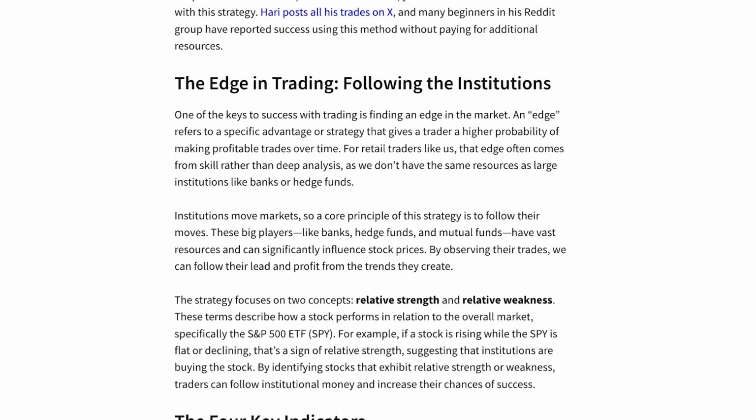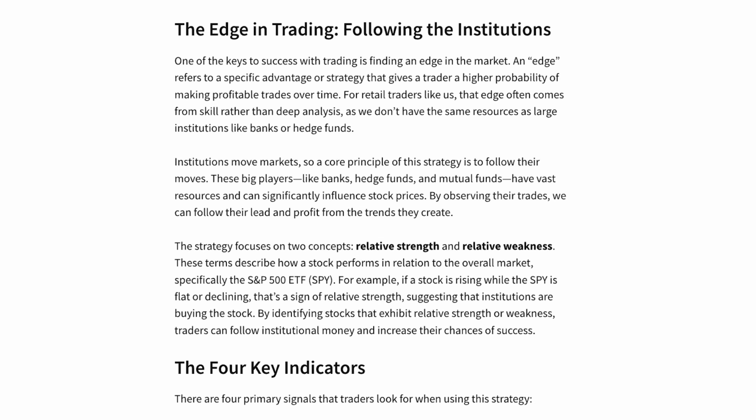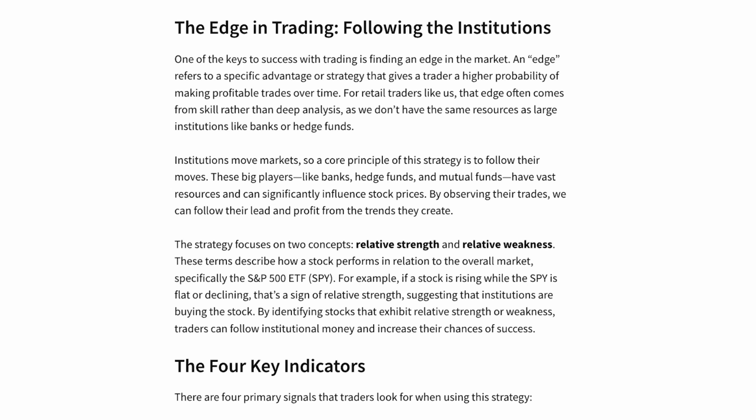Now, the edge that this trading strategy offers is sort of explained in the first few sections of the wiki. So the edge that this strategy offers is about following the institutions. One of the keys to success with trading is finding an edge in the market. An edge refers to a specific advantage or strategy that gives you as a trader a higher probability of making profitable trades over time. So for retail traders like us, that edge often comes from skill rather than deep analysis, as you and I don't have the same resources as maybe large institutions like banks or hedge funds.